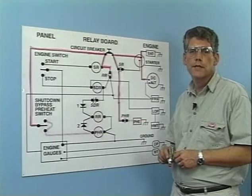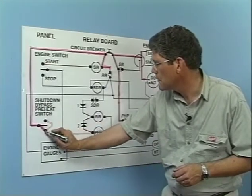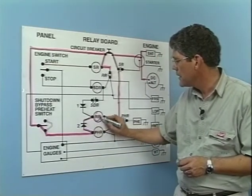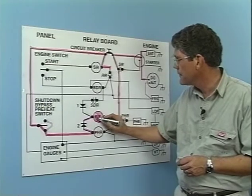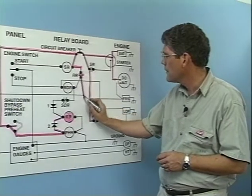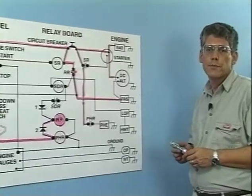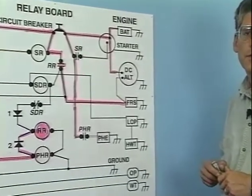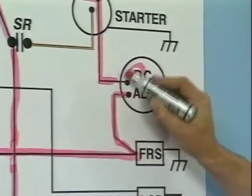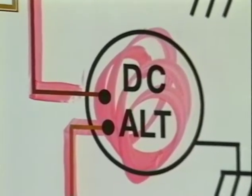Now to energize the fuel rack solenoid and the alternator. Close the switch. Power goes through diode number 2, and it energizes the run relay coil. This closes the run relay contacts, allowing power to the fuel rack solenoid, which pulls the injection pump fuel rack into the run position. Power also goes to the DC alternator, exciting its field so it's ready to produce power.